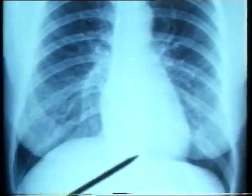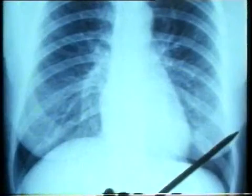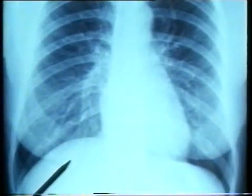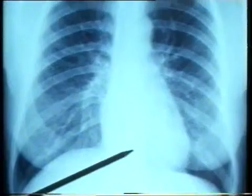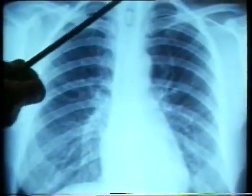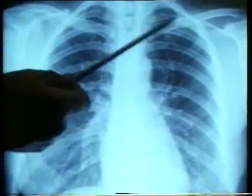This is the heart. There's the bottom of the lungs. The spine goes up here. And you can see the rib cage and the collarbone.